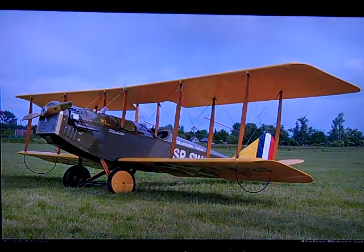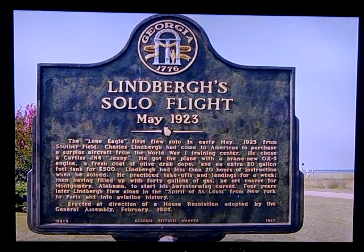It's in Americus because that is where Lindbergh went in 1923 to buy his first plane, a World War I Jenny in a crate. With that plane, he flew solo for the first time.